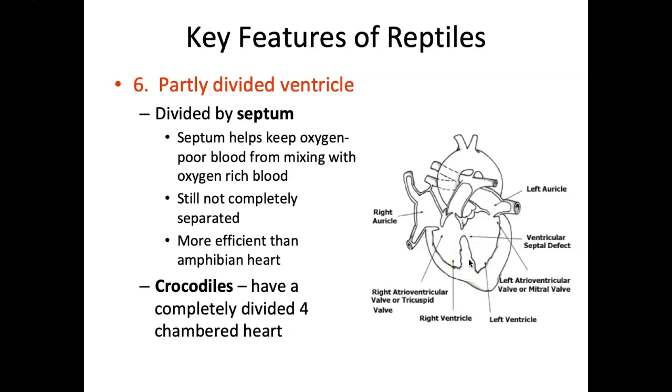It's just going to be a dividing layer that is going to help prevent a full mixing of our blood. And so what this does is it keeps our oxygen poor blood from mixing in with our oxygen rich blood. It's still not completely separated, at least not for all of our reptiles, but it makes it more efficient than the amphibian heart that we had with our frogs, where the blood was all going to be mixed.